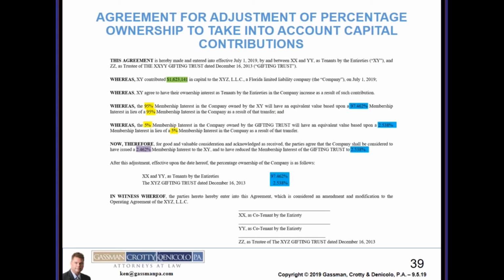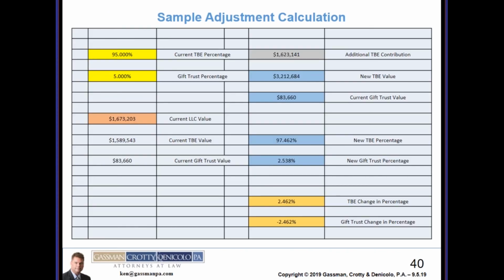Again, so this would be signed to document that the ownership of the entity was changed to take into account the non-pro rata contribution. And we have spreadsheets that we draft on Excel, which are specific for the client, but similar to this, which would show you how to work the calculation. So if you want a sample of either of those, please feel free to email us and we'll be happy to send it to you.